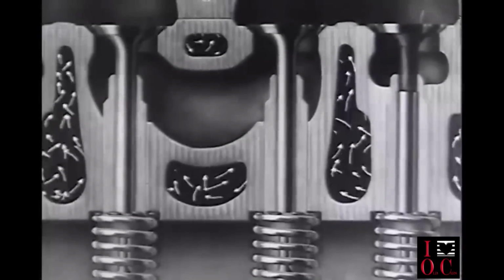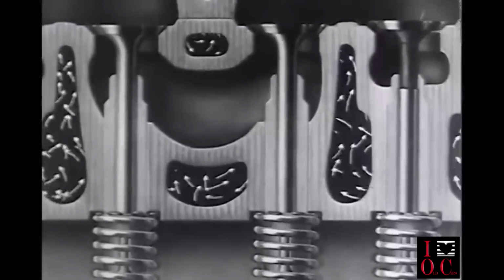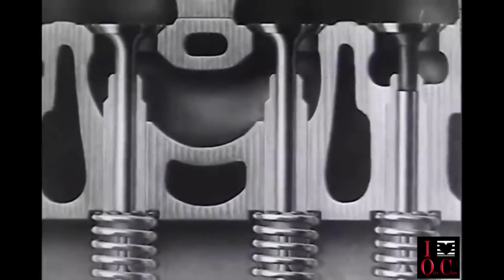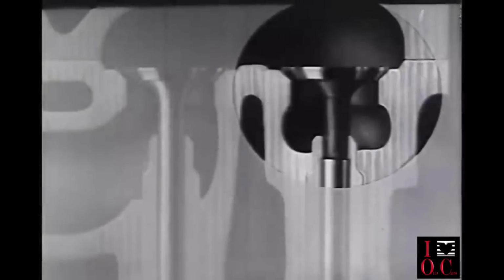Cool water is drawn directly from the radiator through a distributing tube and forced around the valve ports, adding greatly to the efficiency and life of valves. The cylinder block has been extended to provide additional water cooling around the guides. Improved valve performance is assured through both new design and material.